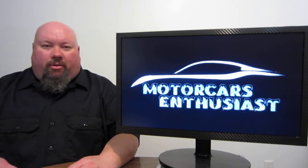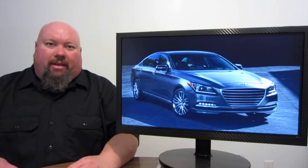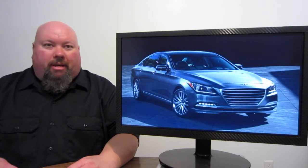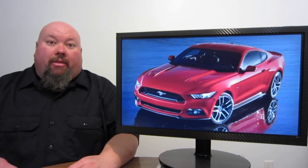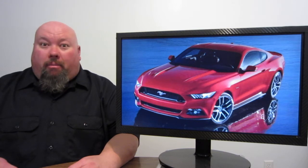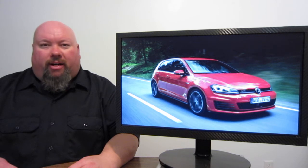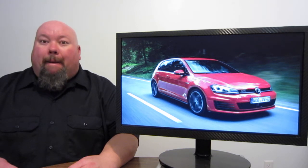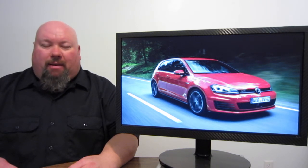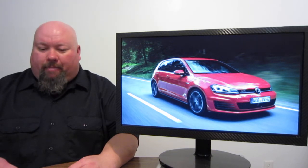Right off the bat, the North American International Auto Show Car of the Year. Now, in this particular deal were these three automobiles, one being the brand new Hyundai Genesis sedan, the brand new gorgeous Ford Mustang, and the winner by a big margin was the brand new Golf Series from the folks over at Volkswagen. Big congratulations to the VW folks for winning the North American International Car of the Year.